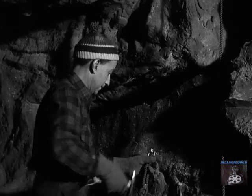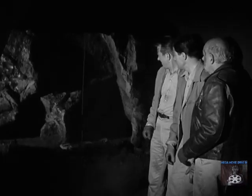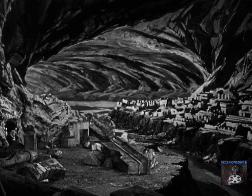One of the restraints comes loose, and Nazar tries to fix it, but it causes a cave-in. And on top of him. The three remaining take this cave they discover all the way to the end, which brings them to some sort of underground civilization.